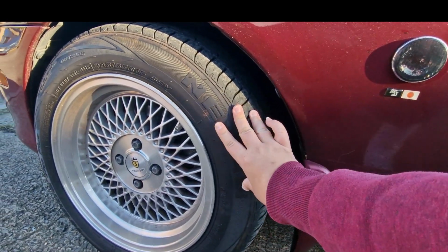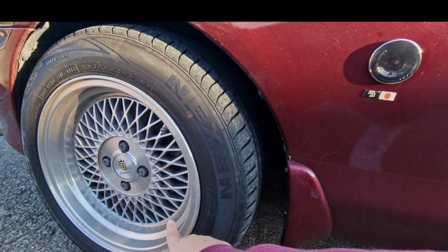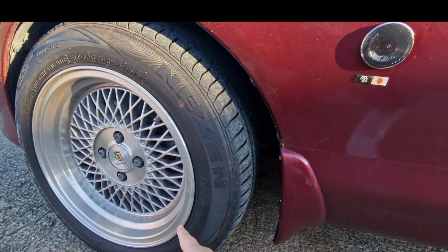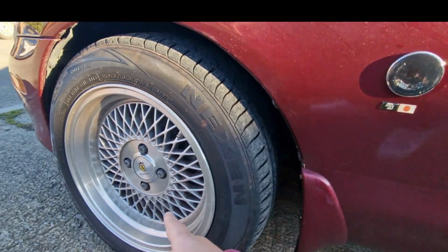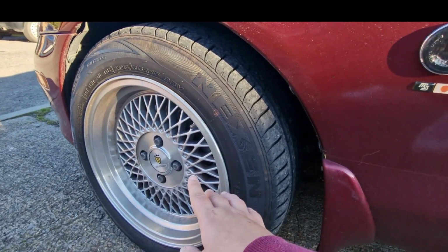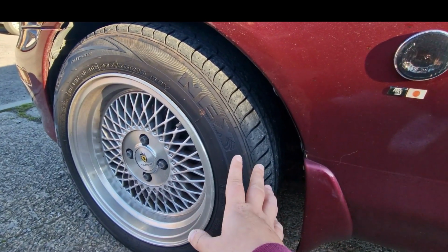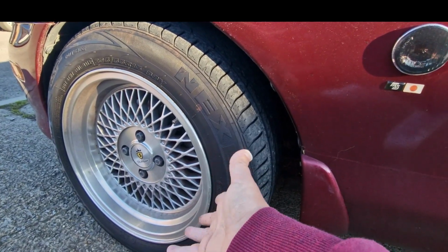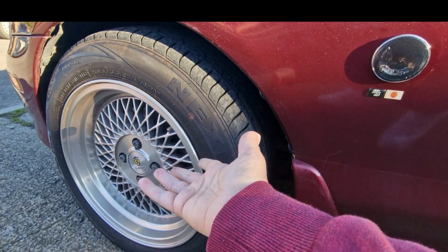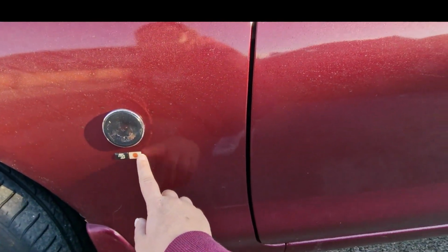I like them, I really do, but they are a tantrum. They're a nightmare to clean. So I'll do another video on how I clean these wheels ready for a show, especially for a show and shine. Maybe, I don't know. Would you guys be interested in that? I don't know. So yeah, moving on to these.